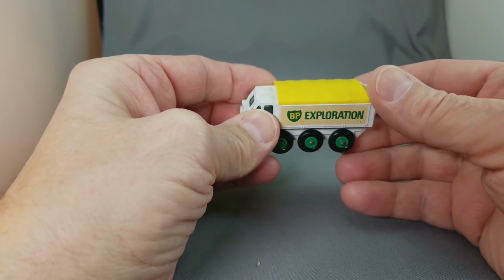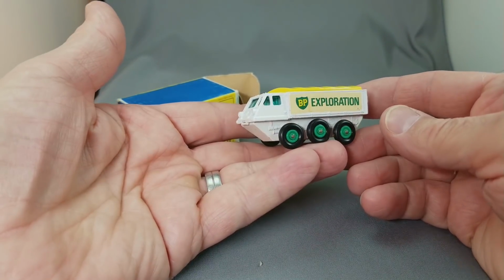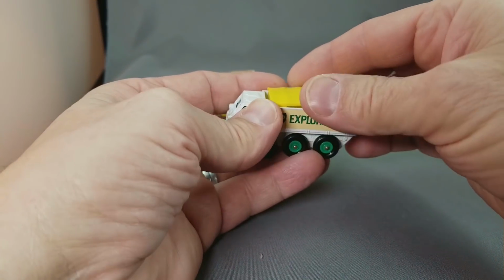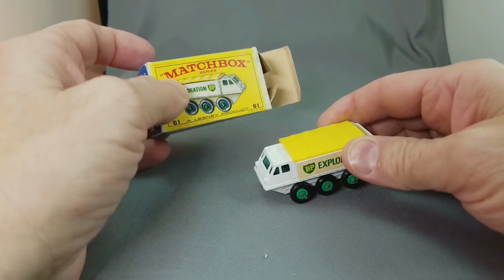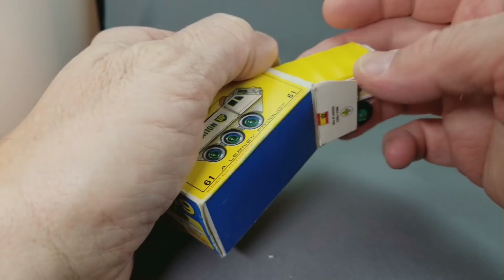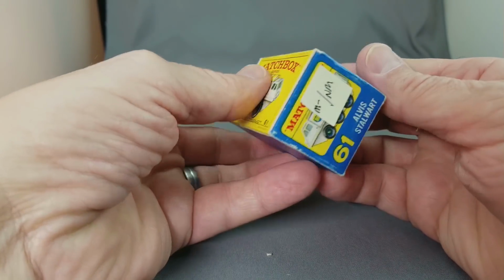I think sometimes all the tires fall off and then I just put them aside waiting to put the tires back on and put the tops back on, and this is really cool. It comes off. Looks way better with it on. Anyway, so I don't have many in box. I think I have one more in a slightly damaged box, but this one, mint in box, is my last one, and she is gorgeous. Gorgeous, I say. 61, Alvis Stalwart. Look at that.